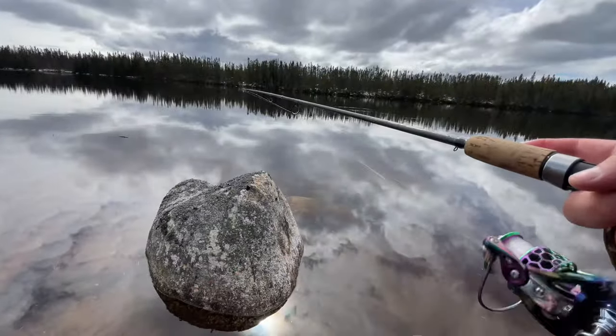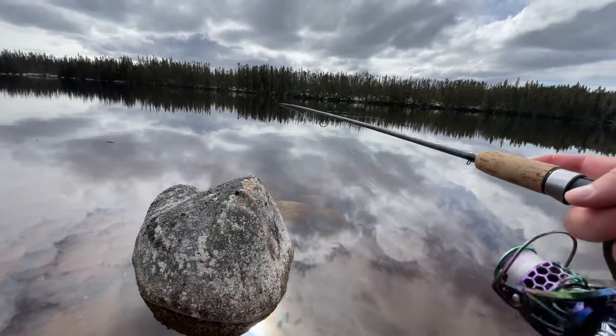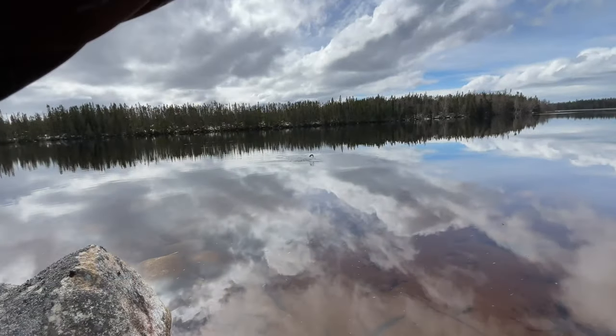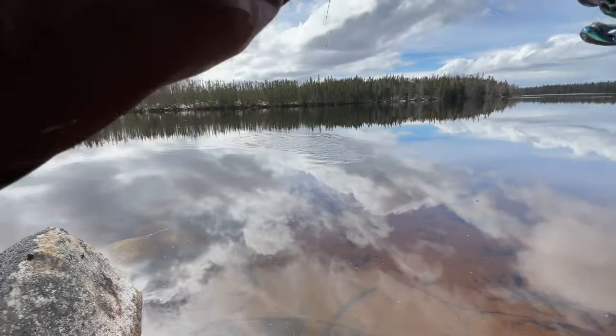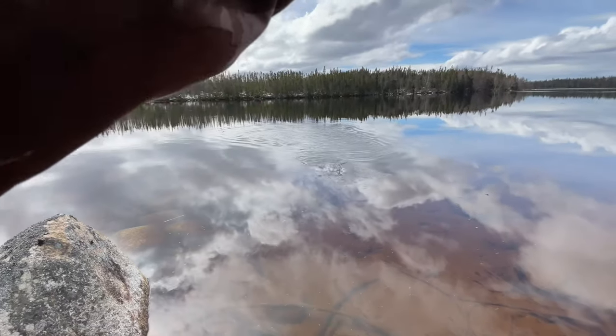He's there. I'm on. Now that's going for a run. Yes, sir. Woohoo! That's what I want with these guys. These landlocked salmon. Good fights.